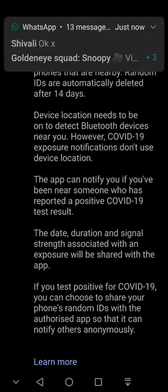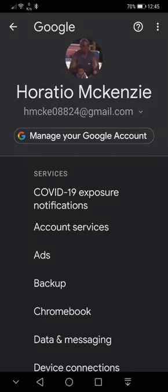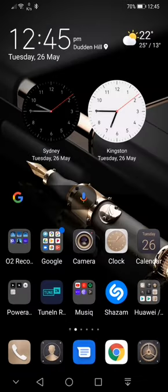I know iPhones use Safari. Once I find out about that, I'll pass on that knowledge to you guys. But yeah, it's happening, man. Sorry there. But do what you can, turn it off. You don't need that. All right, laters.